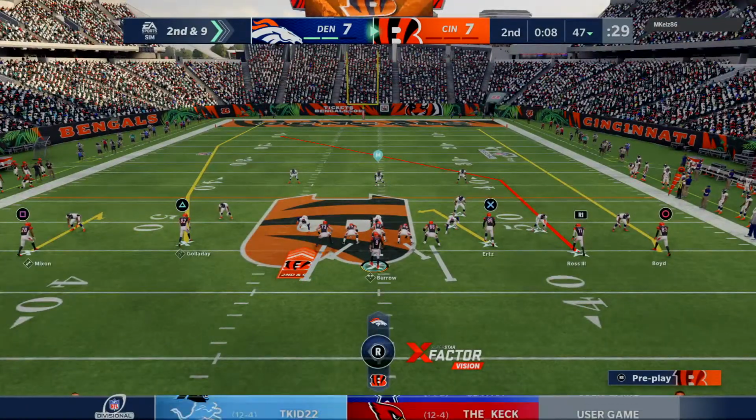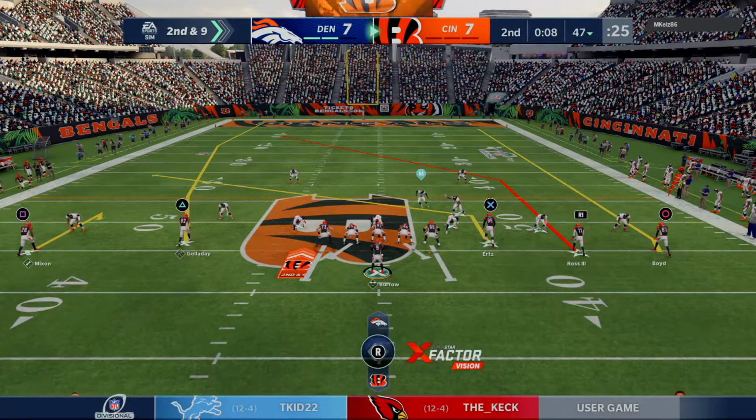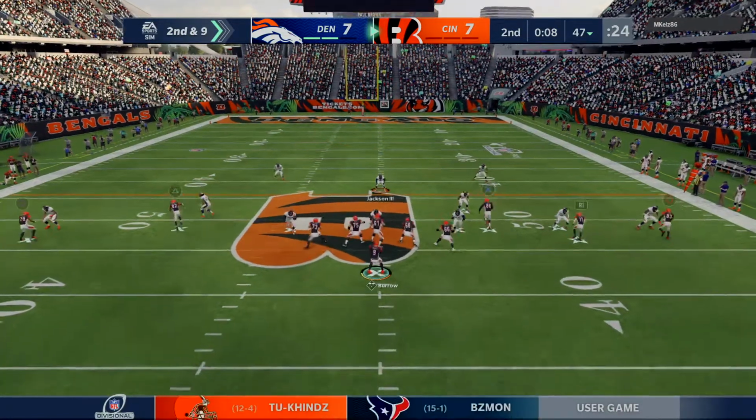Get the stop here, D. 18, Pioneer. 56, Mike, 56, right there, 56.